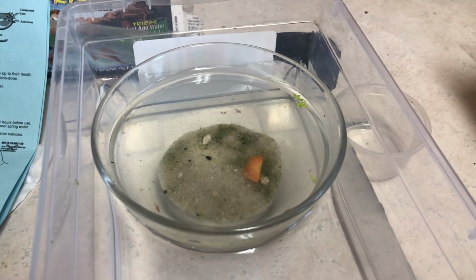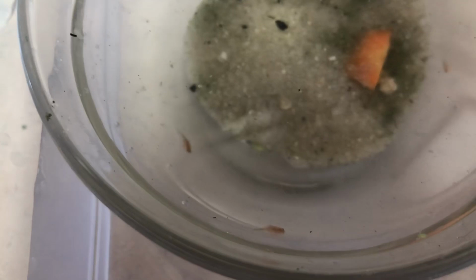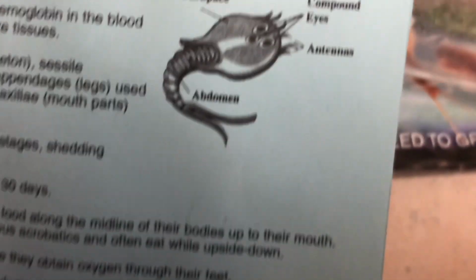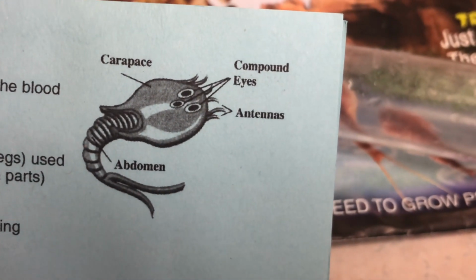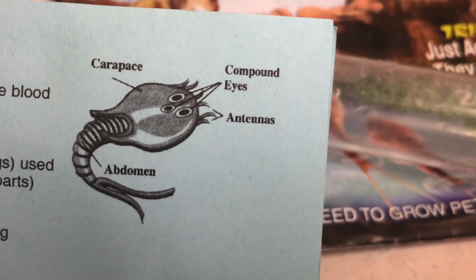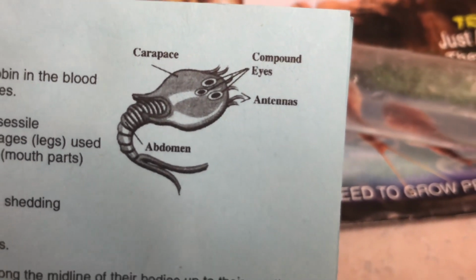Yeah, 4 days, look how big already. This has become quite the family process. Everybody loves coming over, checking out how fast they're growing and their progress. I still am keeping a piece of carrot in there, and I haven't tried feeding them anything else extra that is off of their list. This is what they are going to look like when they get bigger. They do have 3 eyes, hence the name triops.